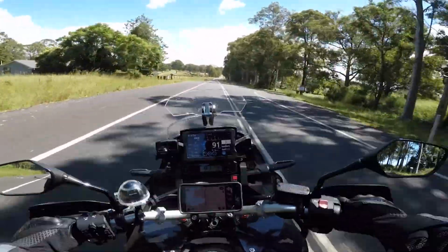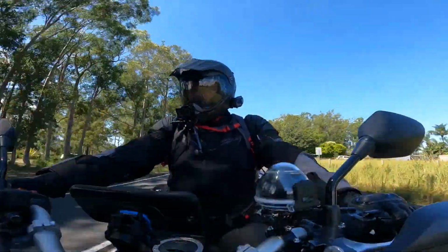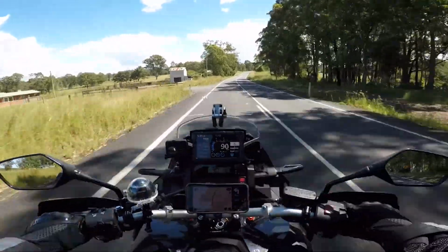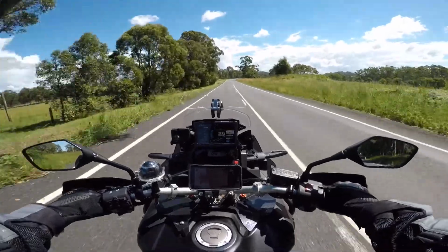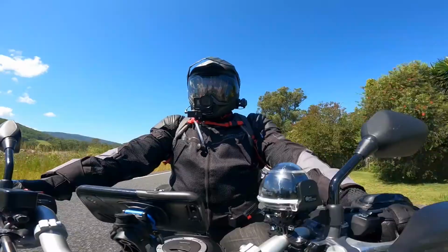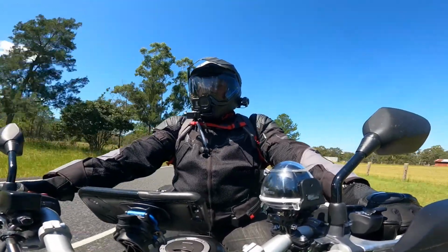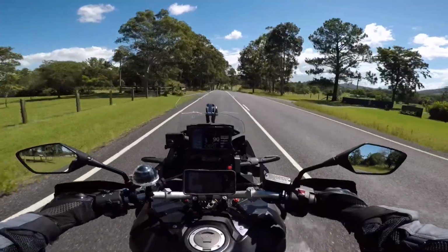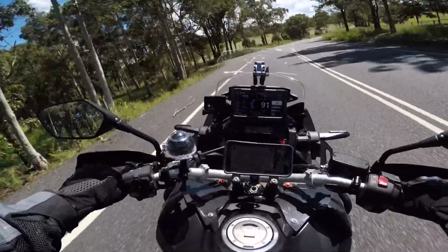However, the Nordic 2 Airflow trousers have a waterproof liner that is stuck in there all the time. You can't remove it, at least if you can, I haven't found out how to yet. And the problem with that was I rode from Grafton down to Nabiac, which took me about 3.5 hours, maybe 3 3/4 hours, something like that.